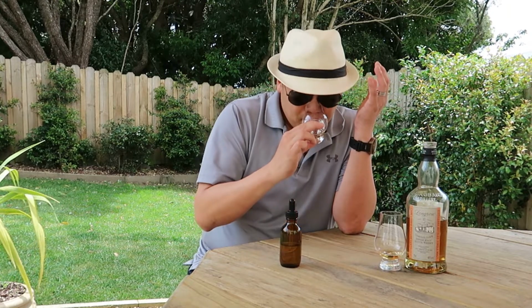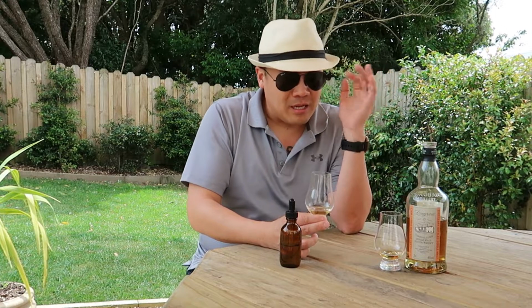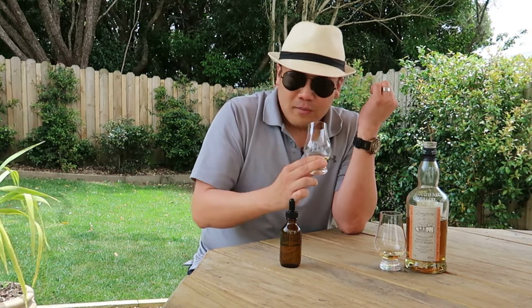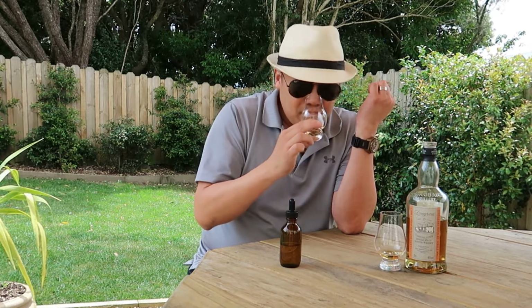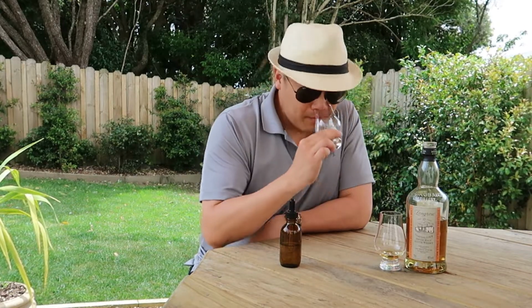I'm not getting too much dunnage on either of the samples, which is interesting because you'd think there would be dunnage, although 10 is a little young to get heavy dunnage. There is a slight funkiness at the end of the nose, but I can't tell you if that is dunnage or just a style.